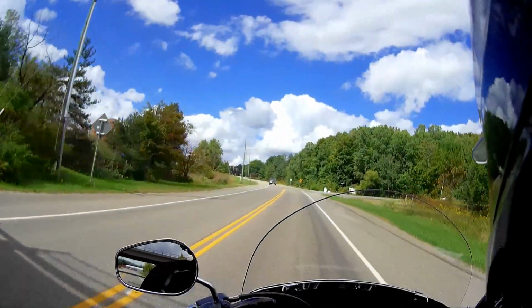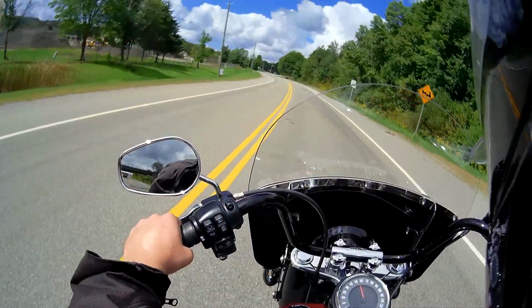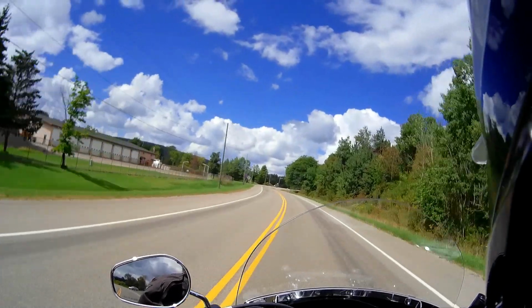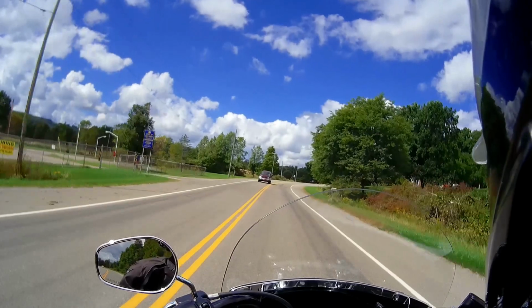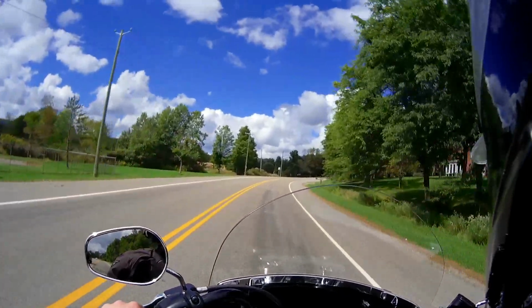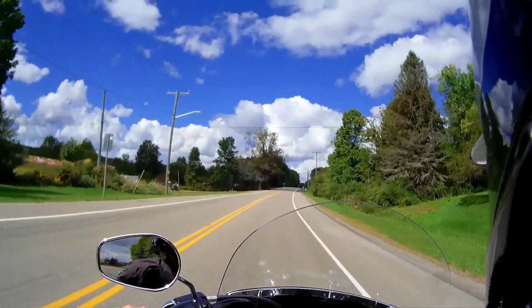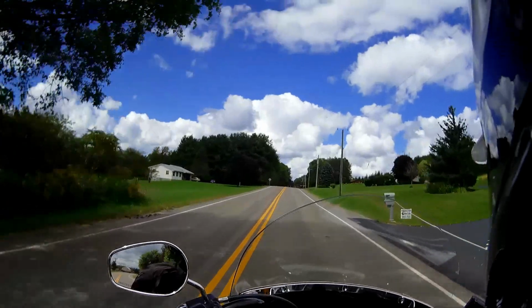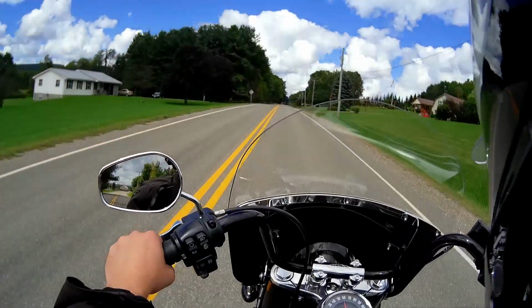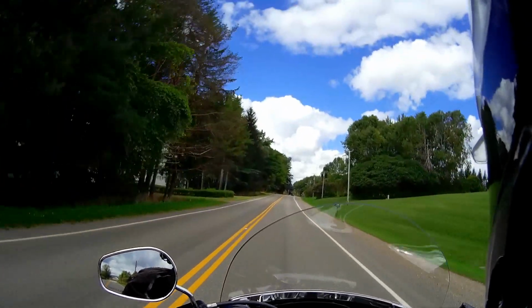Now this has a 114 engine in it also. But it has a lot different feel to it. It's not as aggressive engine-wise as the FXDR. Still has plenty of power, still has plenty of torque, don't get me wrong. But it's a lot more mellow.